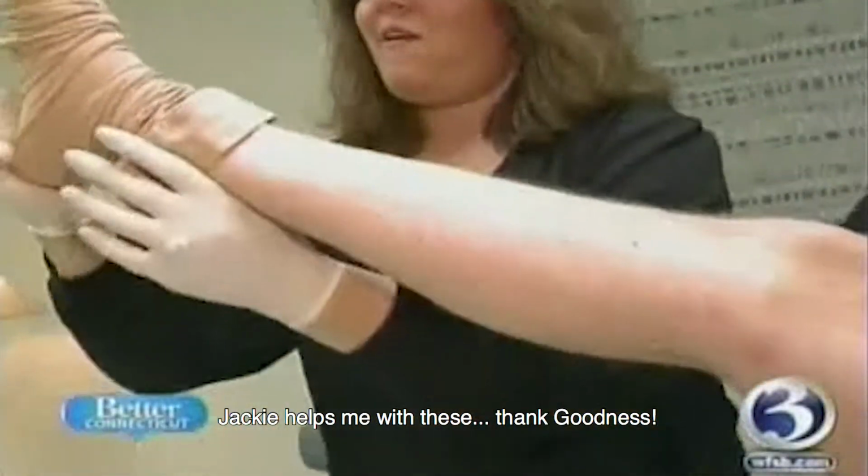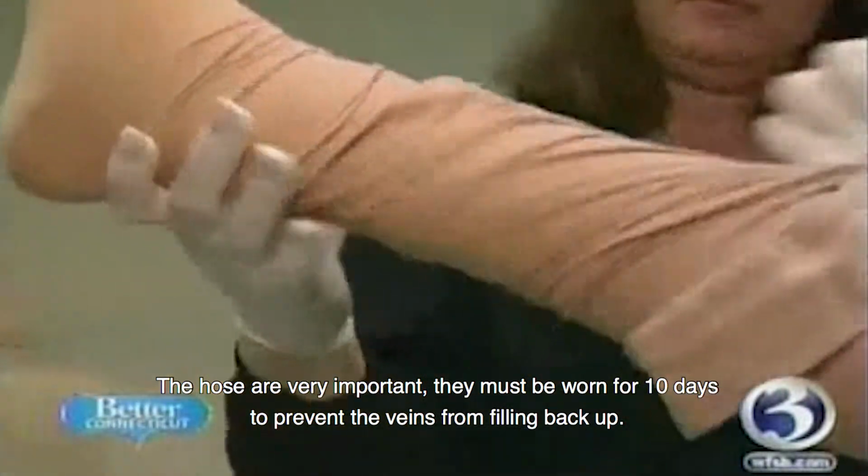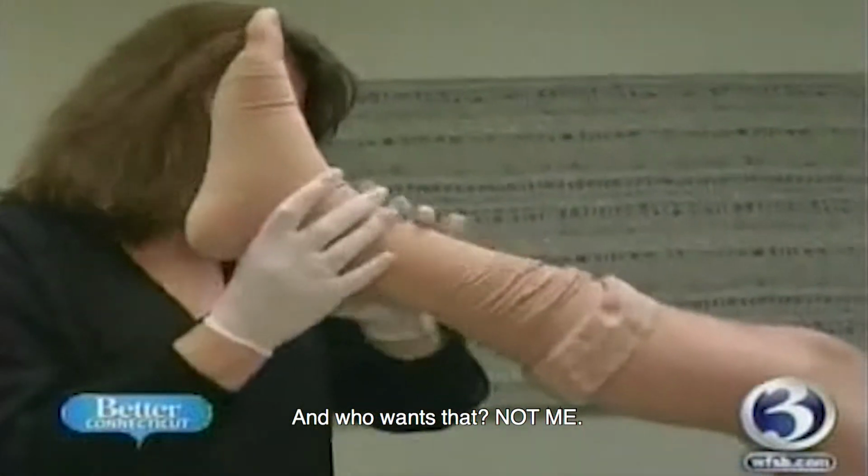Jackie helps me with these, thank goodness. The hose are very important. They must be worn for 10 days to prevent the veins from filling back up. And who wants that? Not me.